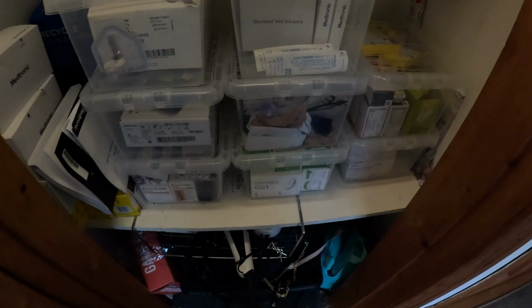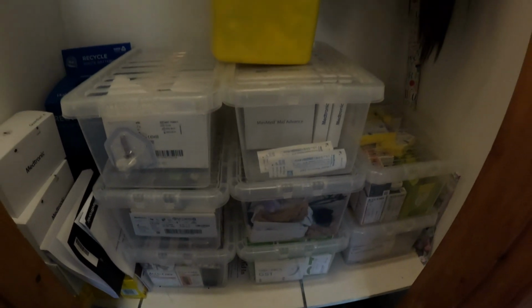All right guys, the first thing is to get the diabetes stuff ready. There's so much, and there's even more involved when you have an insulin pump than on MDI. That's what I find anyway. So I'm going to show you the current state of the diabetes press. As you can see, it's looking like a mess. I've talked about this press in my other videos. That's where I keep all of my supplies.